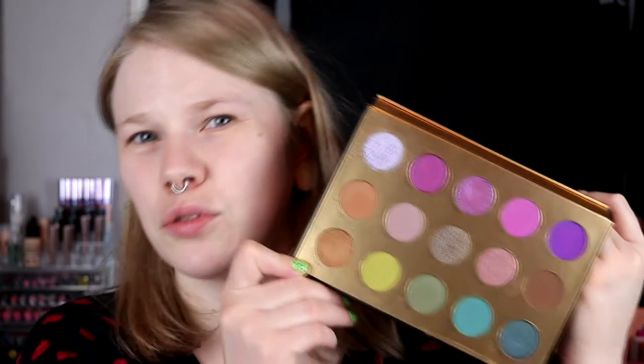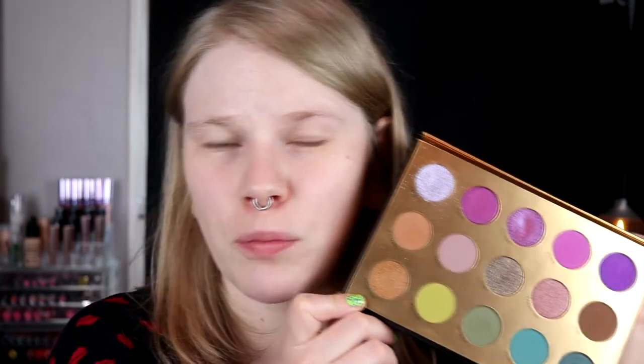The palette looks like this. I love it. It's the best packaging I have on a palette. And today, in this one, I am doing a purple look. I just want to do purple, and I don't know what's happening to me because I don't like purple, but purple it is, and purple I will do. I don't know if I'm going to use all of the shades in the top row, but I'm going to use at least four of them.